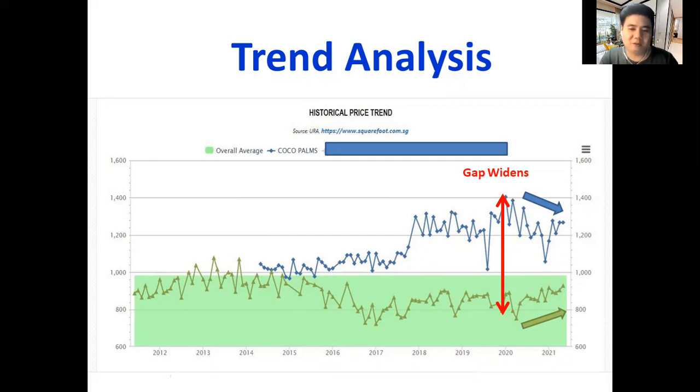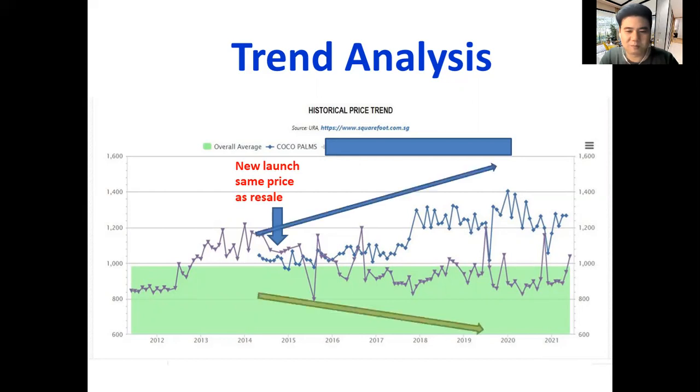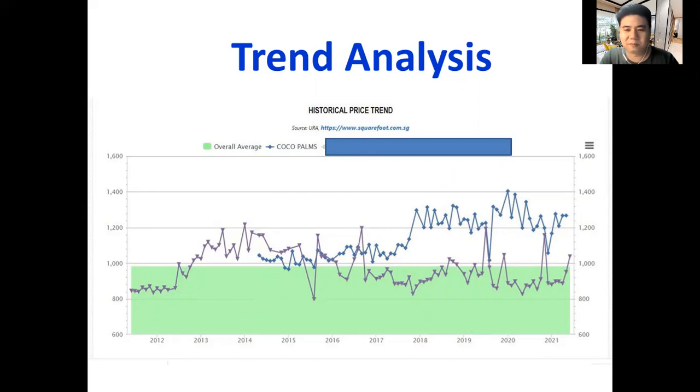But let's look at a comparison with another condo to see whether this pattern is consistent. So this is another condo nearby Coco Palms. You start to notice it's the same pattern. The new launch condo price is about the same as the older resale, and the pattern is consistent. Coco Palms prices start to increase, whereas this older resale starts to decrease. The second observation is that when the gap starts to widen to a certain level, the reverse trend starts to occur. You can see that Coco Palms prices start to drop and the older resale starts to increase.